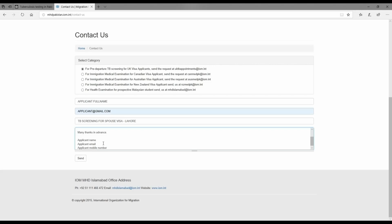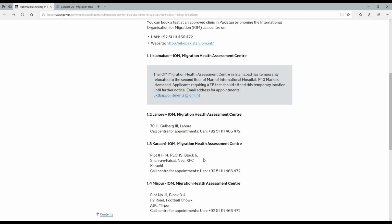The same set of details was sent in an email to this email address here. We were contacted within 48 hours to confirm the booking of the appointment and the time and date. In fact, they sent us a list of dates from which we chose the date and time of our own choice, and then that was it.